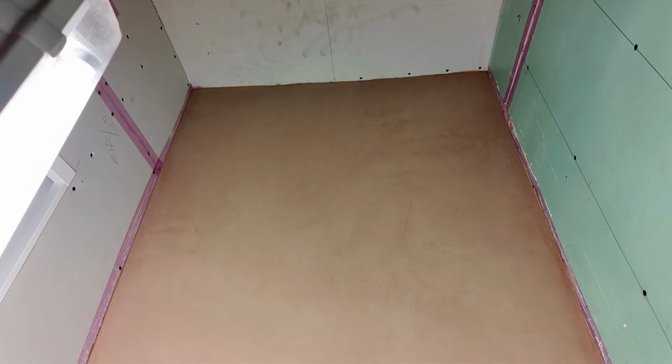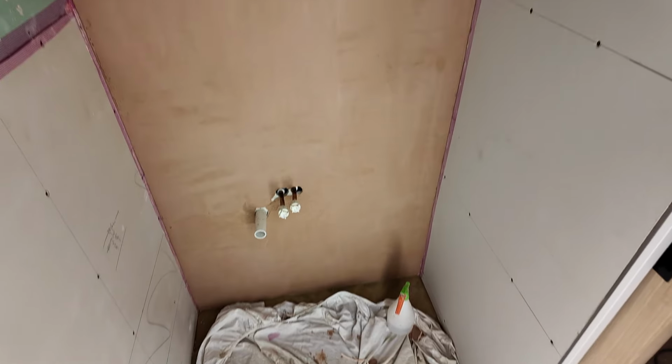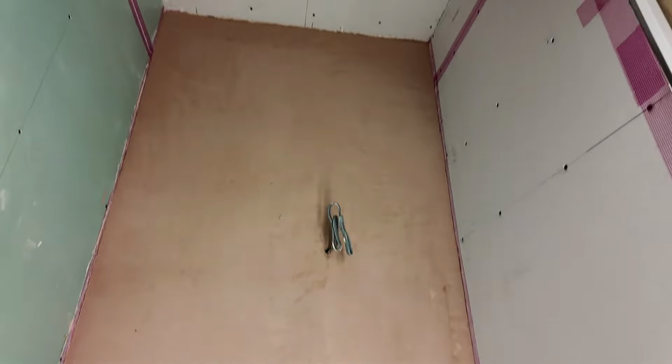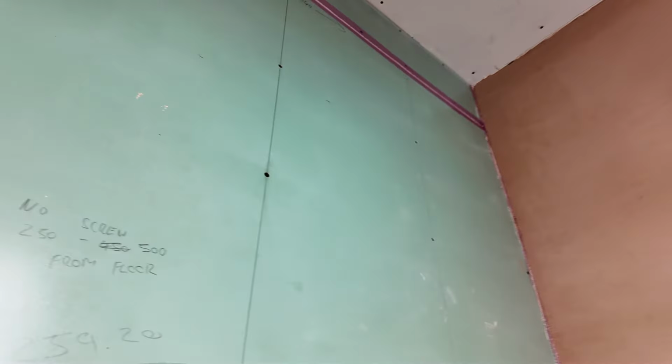I have troweled down 3 times and polished this wall, and I actually had enough from the first coat to do this wall as well. So that's those done. So I'm going to be doing this wall next.